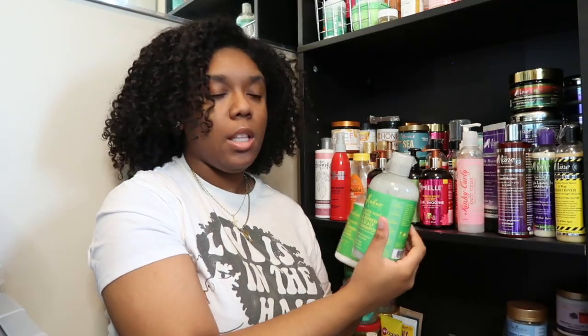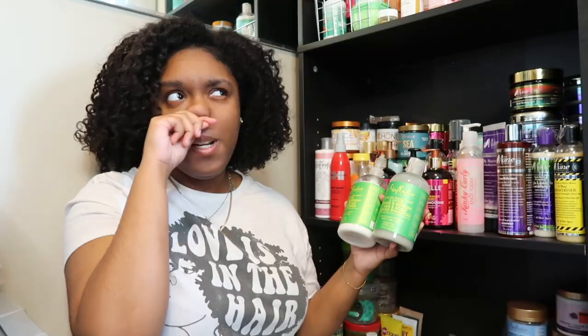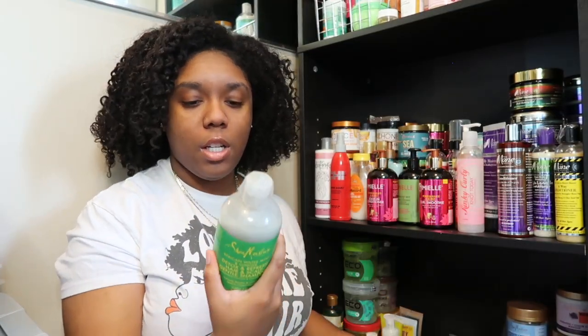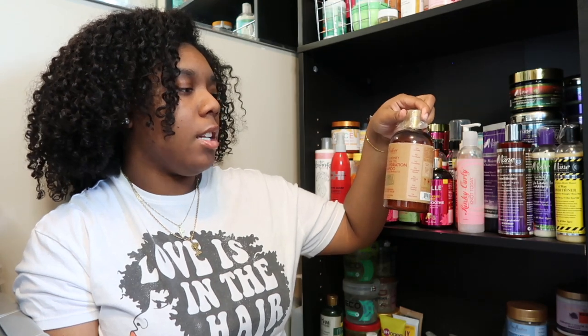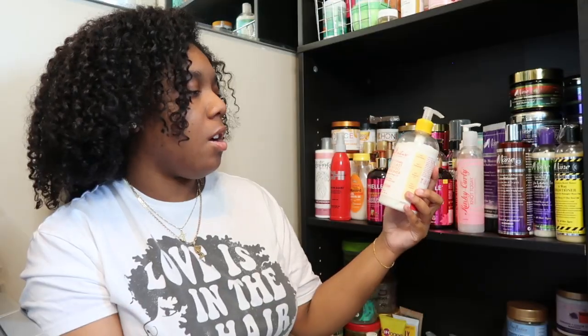I really like this shampoo. It's been a long time since I tried the conditioner, but the shampoo is so minty. It feels so good. This is one I really need to prioritize using up because I know that I really did like it as well. So I have the Manuka Honey and Mafura Oil Intensive Shampoo. I also have the Coconut Custard Make It Last Wash and Go Conditioner.